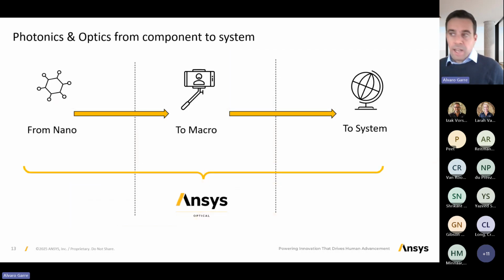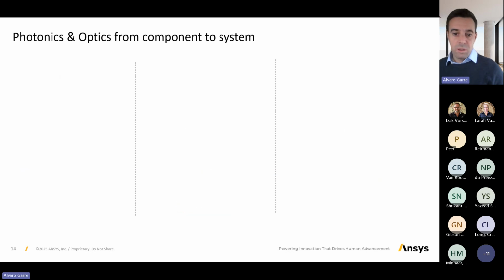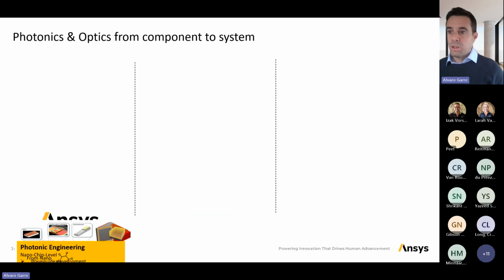So Ansys Optics offers an end-to-end portfolio that includes 3 solutions to cover all customer needs from the nanoscale up to the macro scale up to the system level. And I will explain what the 3 solutions are that can help you in these 3 concrete areas. So let's start with the nano part.